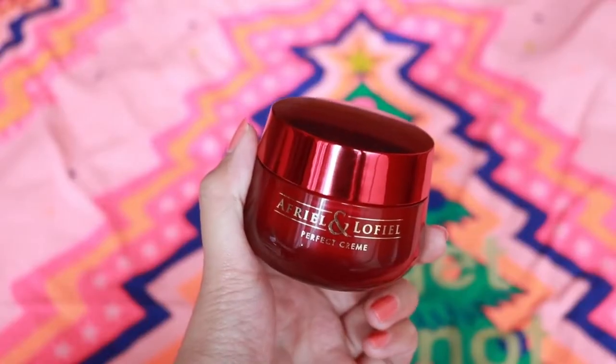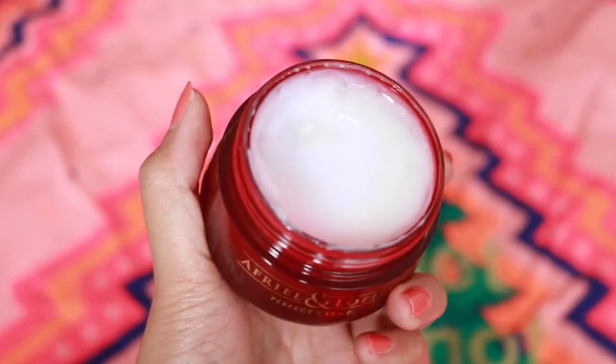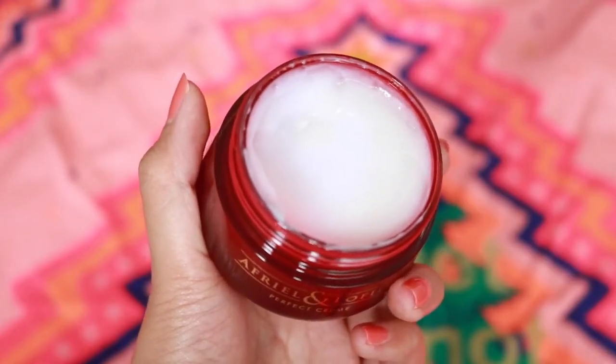Ooh, okay, so it looks like this. The packaging kind of reminds me of SK-II because of the shape of the top as well as the color. I'm not sure. Does it remind you of SK-II? Yeah, let's open it and see. It has a smell, but I'm not sure how to describe it. It comes with a golden spatula.